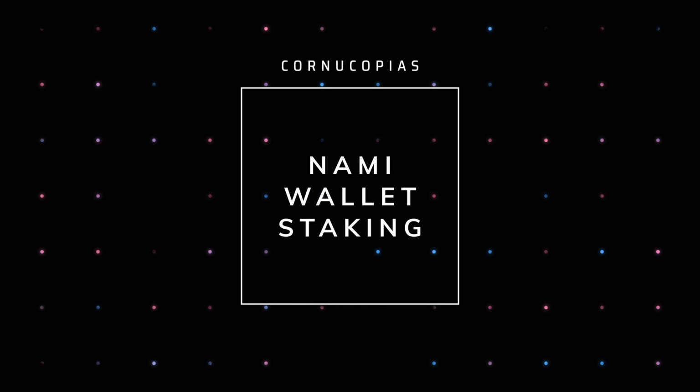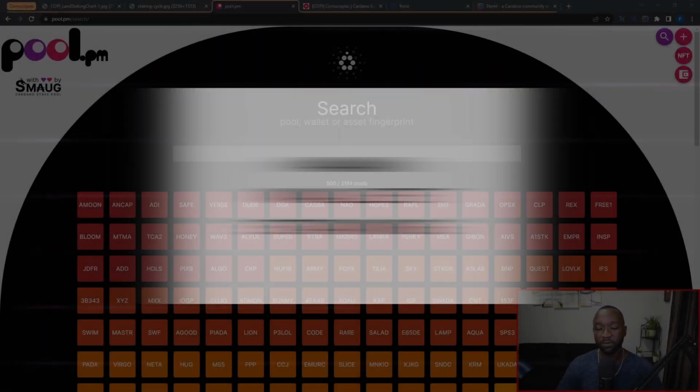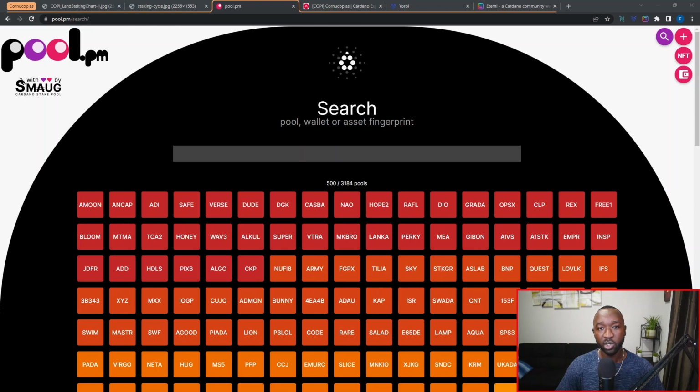And so now let's quickly change gears and let's talk about how you can actually stake your Cornucopias NFTs as well as your ADA using the Nami wallet, the Eternl wallet, and the Yoroi wallet. And what we're first going to do is go ahead and actually delegate using our Nami wallet. So I believe the simplest way to delegate is going to be through the use of Pool PM. And so Pool PM is going to give you access to all of the stake pools currently available on the Cardano blockchain. And then directly from their website, you can connect your wallet in order to be able to delegate directly.